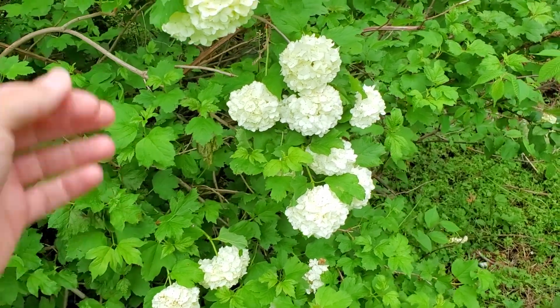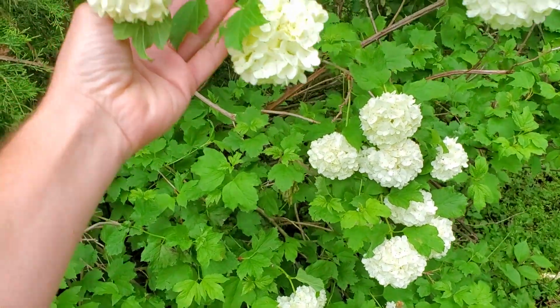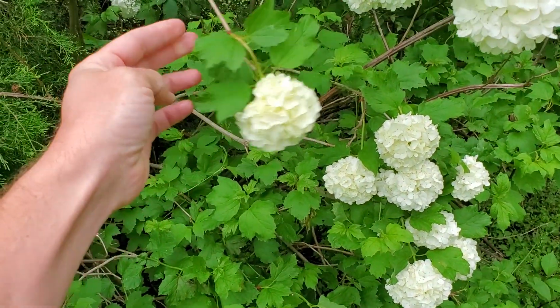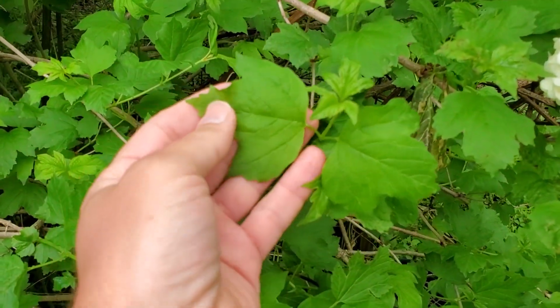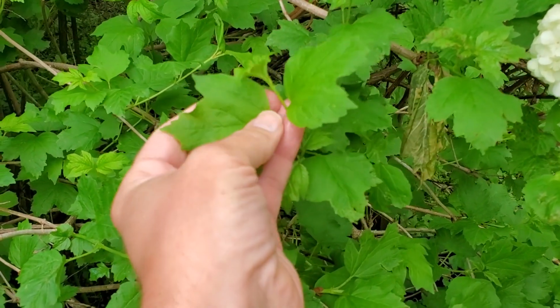And it gets confusing when people refer to that one as being snowball and this one also being a snowball, but they're actually different varieties. This one you can tell because it's got the maple leaf look to it. It's different from the Shasta, which has more of an ovular type of leaf.